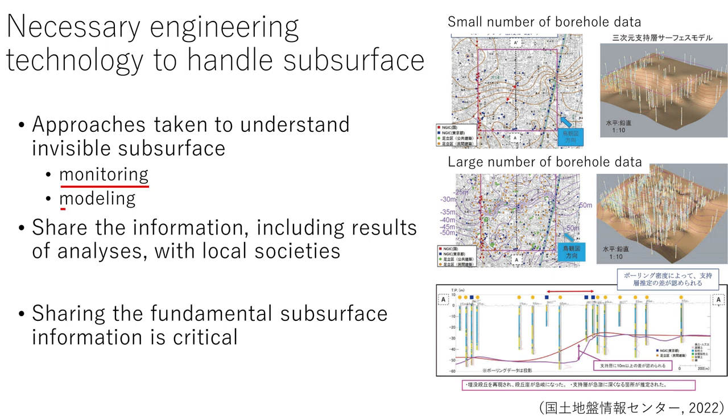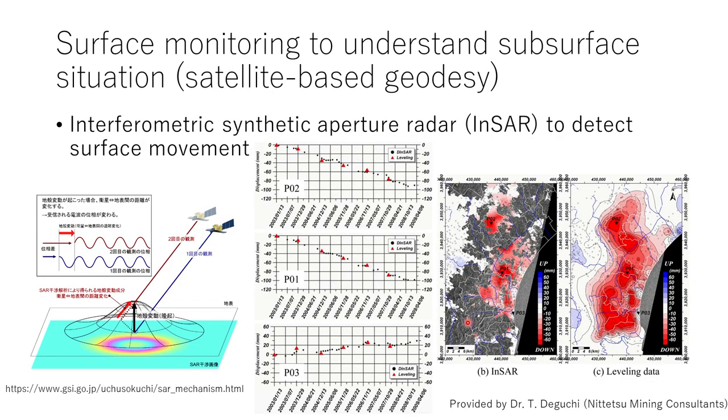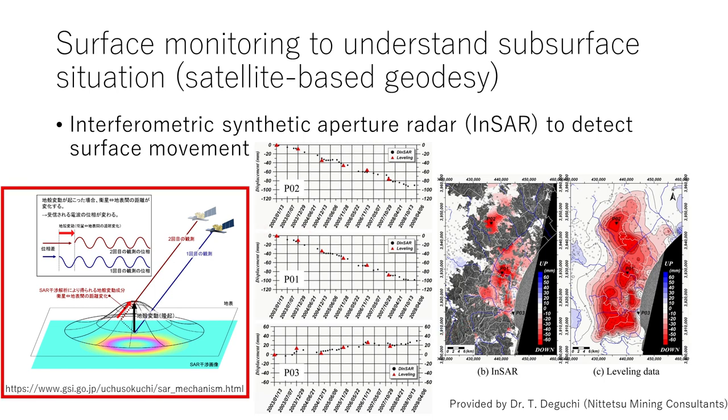What we use is monitoring technology and modeling technology. I want to talk about these now. So these days, we can see how the surface is moving by satellite, which is called satellite-based geodesy. One thing is using radar to find the change of surface levels, InSAR. So what we do is use a satellite to send electromagnetic waves and measure the return of those waves. When they come back multiple times, the difference between the first and second signals will be detected to understand the subsurface movement.